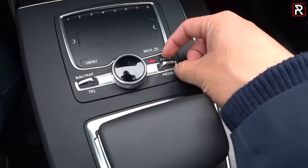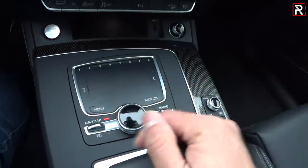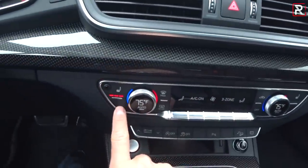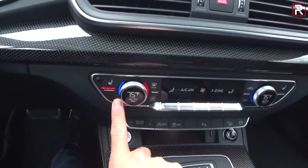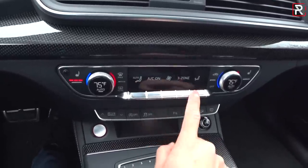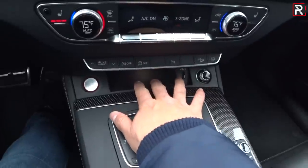All the buttons and knobs here just have a nice, satisfying, high-quality click. So that's what you expect with Audis. You have three-zone automatic climate control. You can see there's three-level heated seats. This is where the cooled seat option would be if you got that warm weather package. This has a proximity sensor, which is really cool. Like the LCD display over there, you have another USB port, a place where you can put your phone.